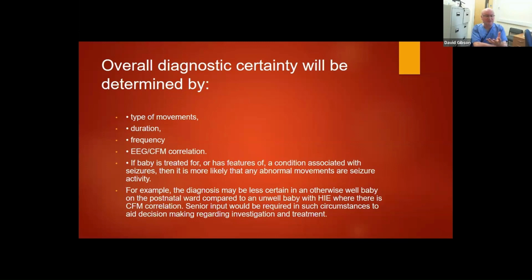Today's talk is not about how we manage HIE through therapeutic cooling, but obviously seizures can be seen in grade 2 and grade 3 HIE.